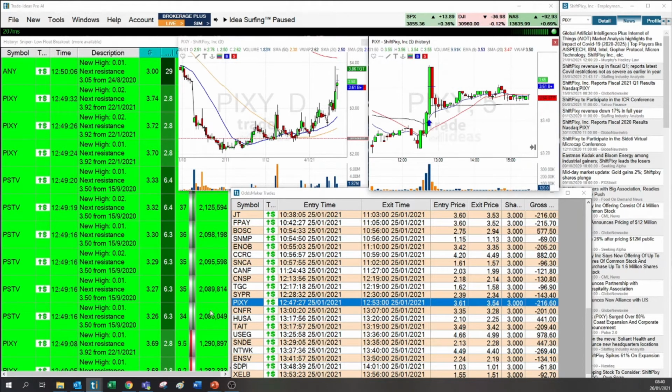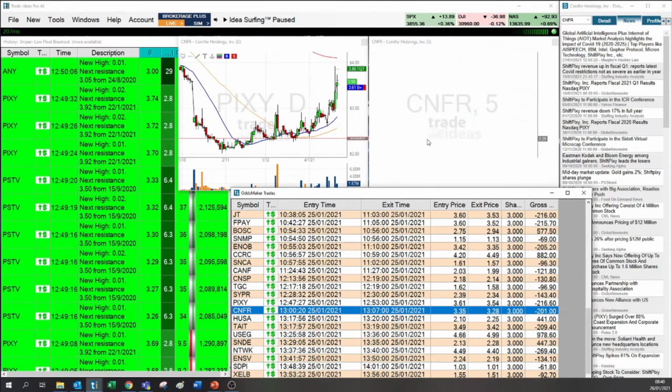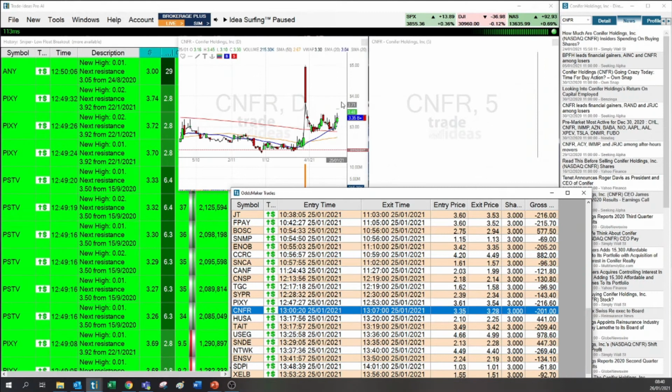Let's see CNFR. CNFR was supposed to be a winning one with maybe a cup and handle form, or double bottom actually. It's taking some time to retrieve the chart. Okay.